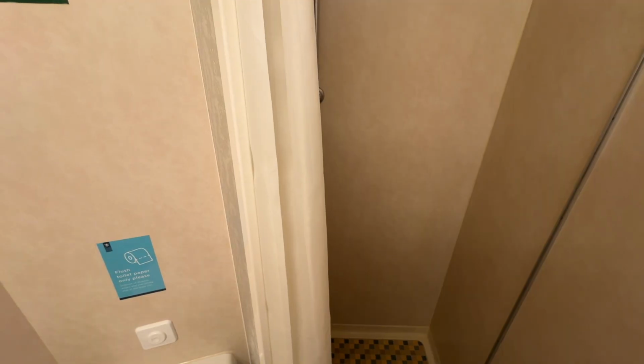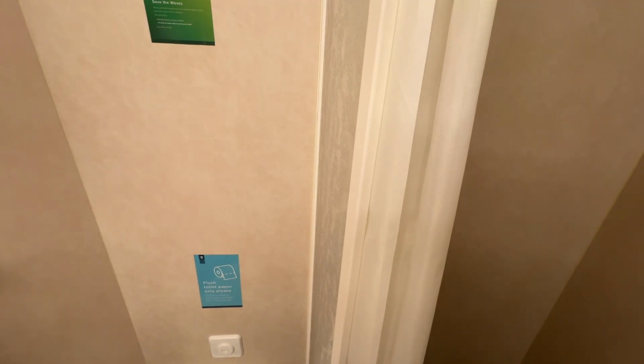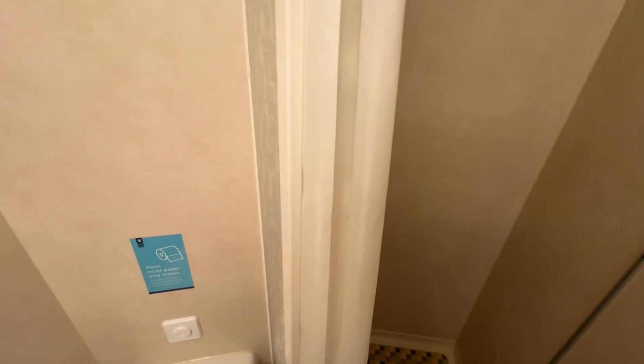Now, this is probably the biggest difference between cabins on Serenade and Brilliance. The first two Radiance-class ships, Radiance and Brilliance, have shower curtains instead of the doors that we've seen. So, I don't love this. Let's step in, we can take a look at it. And I know I've heard reviews that people are not a fan of these either, and it'll get the job done.